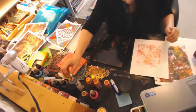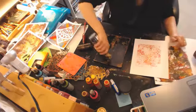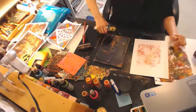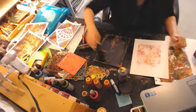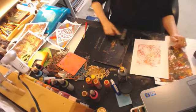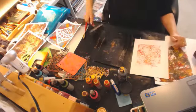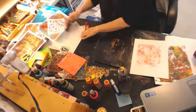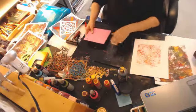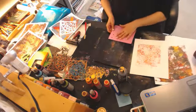Okay, so this is what I want to try. I am going to try to just do the edges. Here's what we're going to try now. We're going to put black paint around the edges, like this. I'm going to spray that off, and then I'm going to take that same texture plate and just kind of press it in along the edges.